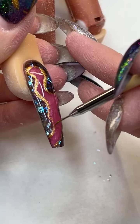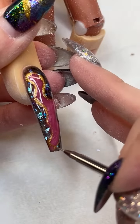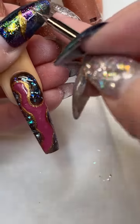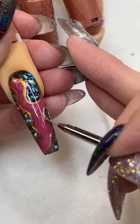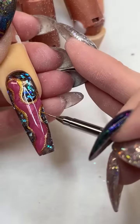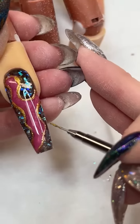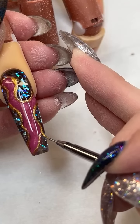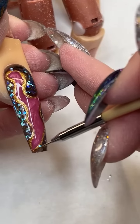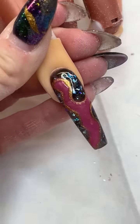All right, again, just outlining. All right, I think we are good there. Finish that up. And you can kind of go through and check and see if there's any areas where you maybe want it a little bit darker of that outline. I feel like I need just a little bit more over here. Maybe we'll grab a little bit more paint there. And again, just outlining, adding a little bit more thickness to that line. All right. Oh, you guys, great choice with that gold.